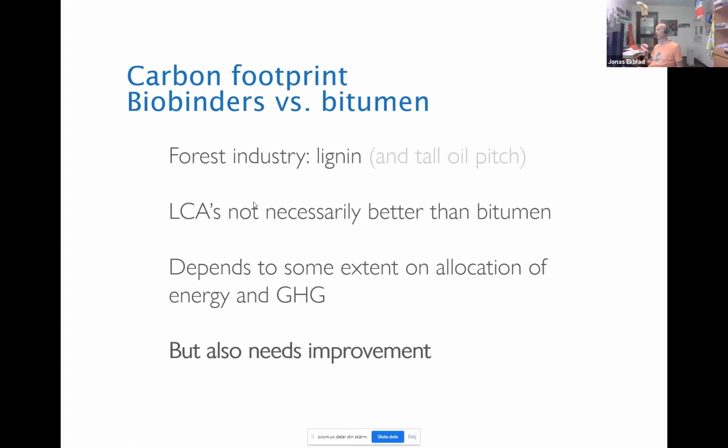Many of those products still have a carbon footprint, and they are not always better than bitumen. They are renewable and not from a fossil resource, but the production of those still has a footprint. There are different LCAs, and it depends on how you make your LCA and how you allocate carbon exhaust and the energy between products like paper and lignin, which carbon goes where.